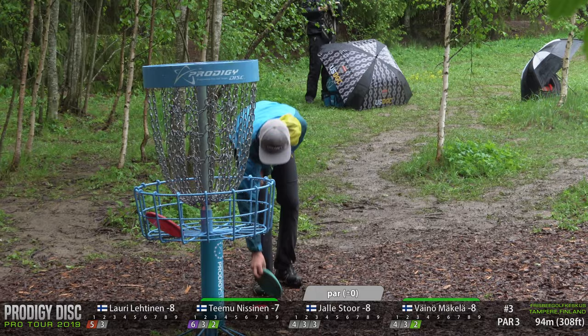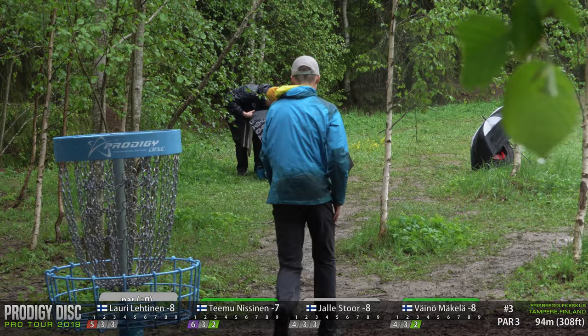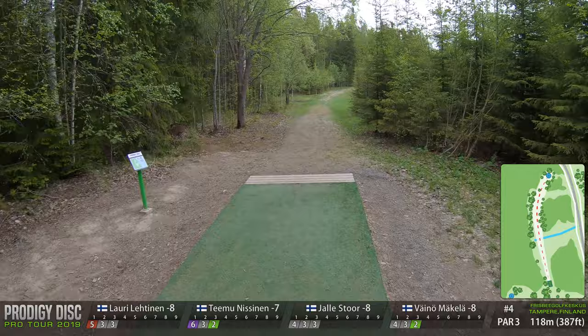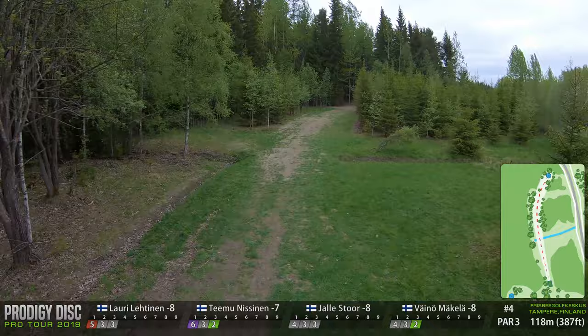Yeah, not bad pars. That's definitely one of the few birdie holes that you want to be able to capitalize on, although there's a little bit of out-of-bounds area. But coming up, there's some super long par fours and a lot of stroke separation to be had. As we head into hole number four, which is also a par three at 387 feet, 118 meters.